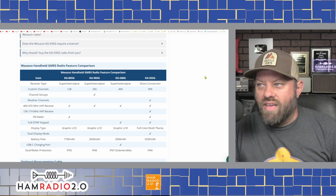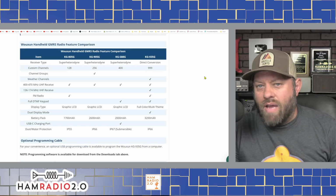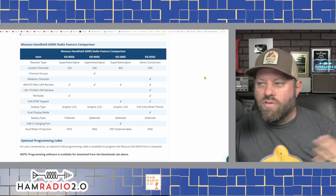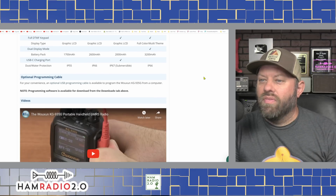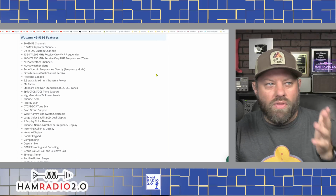The reason I chose this one as the top 3 is because it's got the most features, really. It holds 999 memory channels, so you can program a bunch of channels into it for monitoring capabilities. It has a full color multi-theme screen, has a 3200 milliamp hour battery. It's IP66 rated. And it's got just a really cool lineup of all this stuff right here.